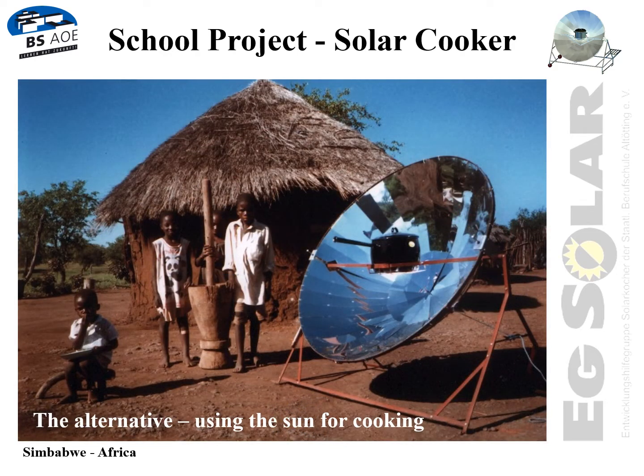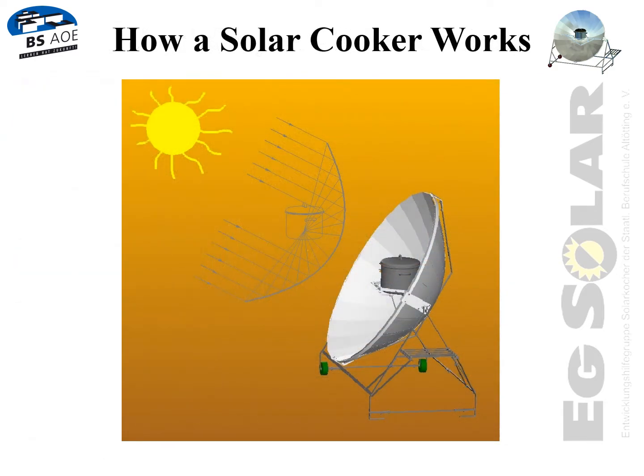So this is our alternative: use the sun for cooking. Our solar cookers are so-called parabol solar cookers. Rays of sunlight which hit the reflective parabolic surface are redirected and concentrated into a focal spot, where temperatures reach more than 300 degrees centigrade.